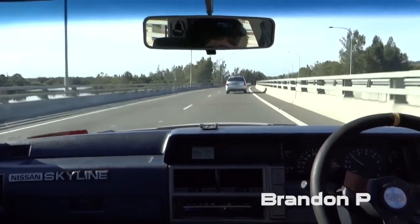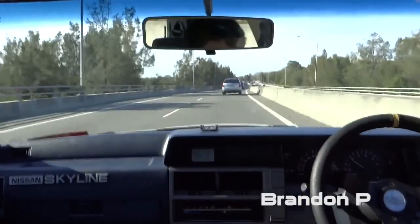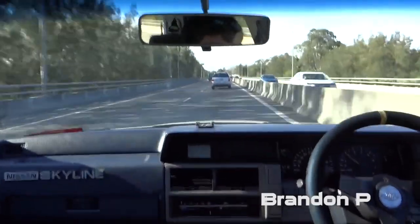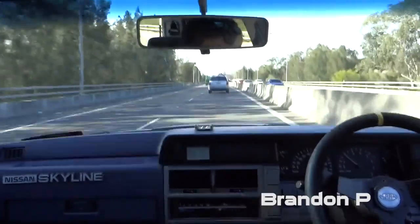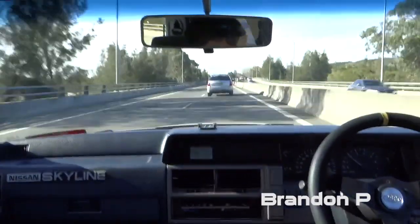This is a TI, as I've said many times. So it's a luxury model, so it's got extremely comfortable seats, and it would have had comfortable suspension if I left it stock. But, you know, hashtag JDM life.